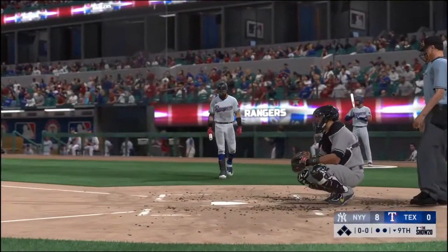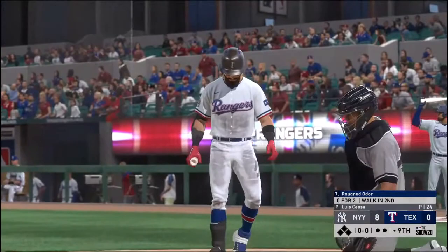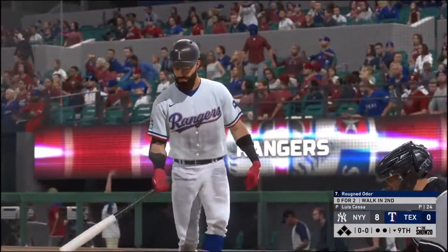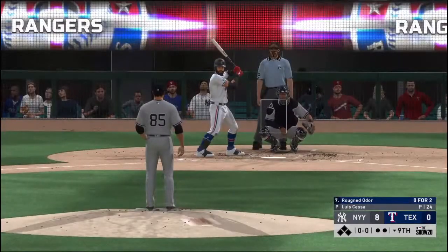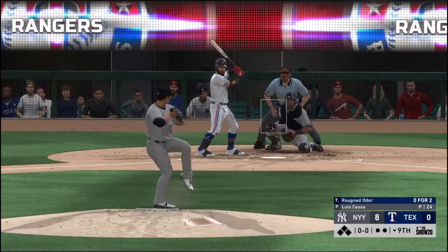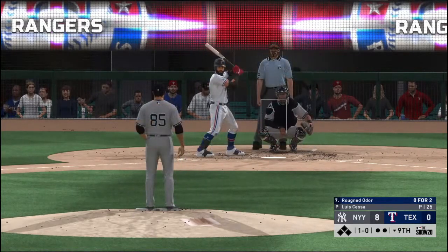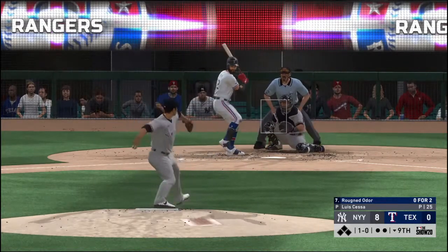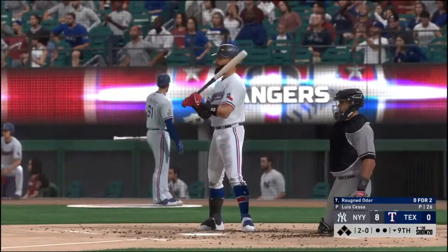Stepping in, Rougned Odor, starting things for his side in the 9th as they face the improbable odds of trying to come back in this one. Yeah, not a lot of hope for them at this point. These guys know these bats still count, at least for their own stats. You can't mail in your chances as a professional. And this one's nowhere close as that bounces to the plate for ball 1. Just off the outside that time, laid off for a ball.